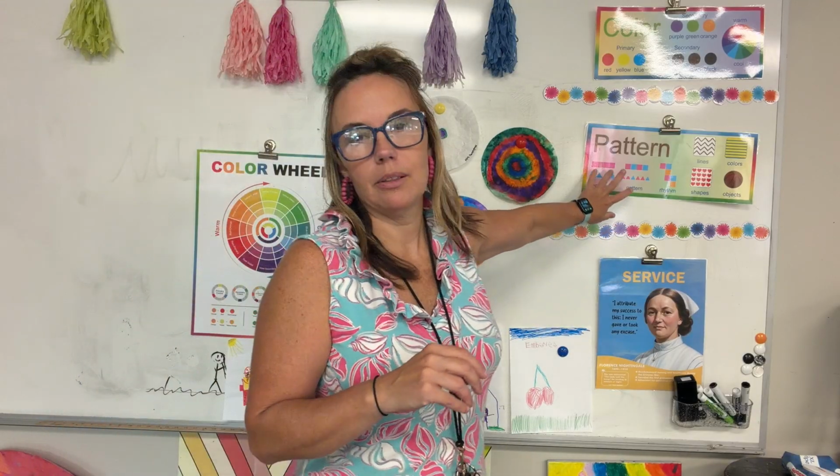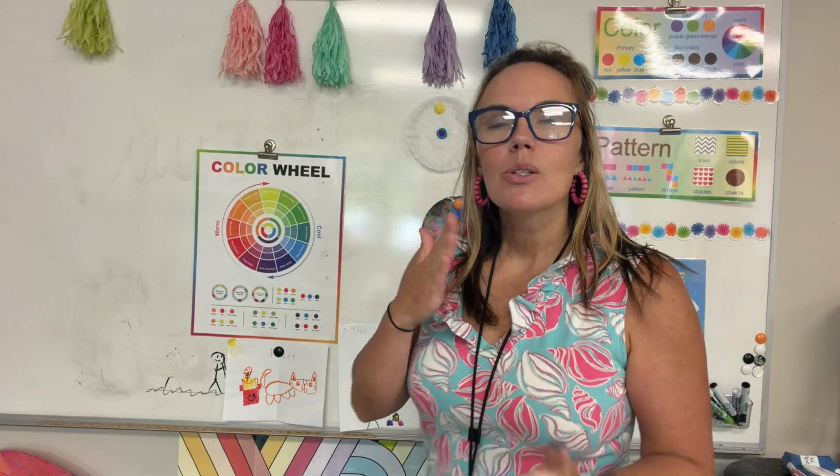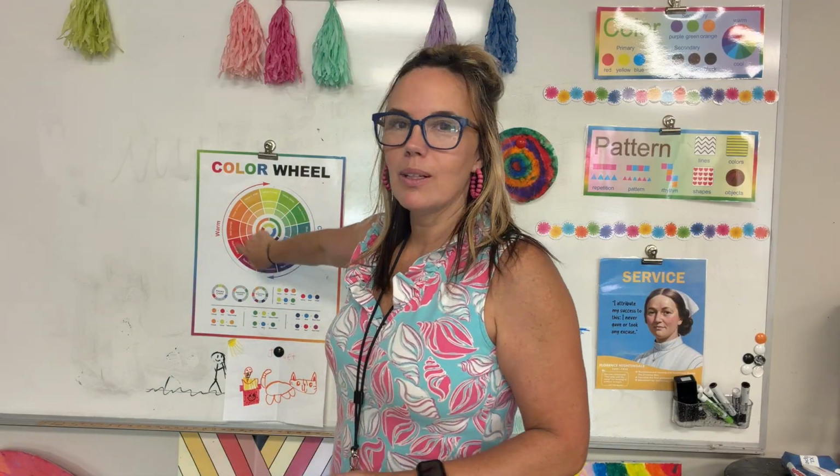Okay, so pattern. I love a good pattern. A rainbow is an example of a pattern. So up there on my rainbow wall, you can see that the rainbow stays in the same pattern. Red, orange, yellow, green, blue, and purple, right? So it stays in the same. You know, another thing that always stays the same is our color wheel. Here's the small one, and then we have the big one up there on the wall, right? So with the color wheel, it stays in the same pattern.